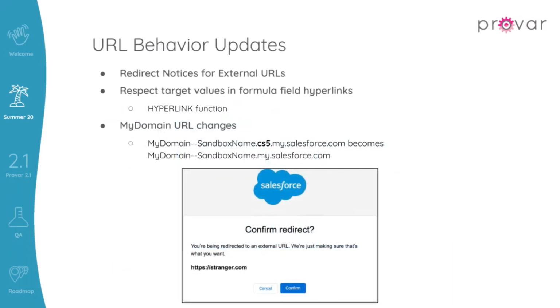And Salesforce has also made some URL behavior updates. In order to increase app security, Salesforce has updated the behavior when opening external URLs. For link targets outside of the Salesforce app, if the URL is whitelisted, there's no change in behavior. The page opens normally. If the target URL is not in the whitelist, a page opens and asks you to confirm the redirection to the external URL.